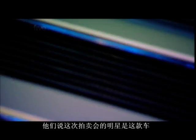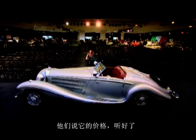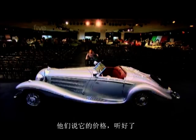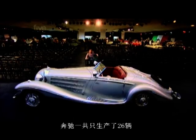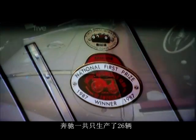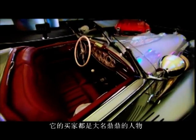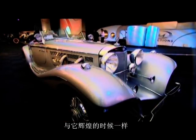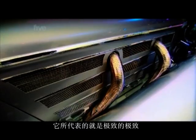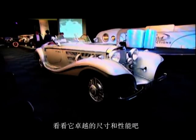They reckon the real star of the show will be this Mercedes-Benz 540K Special Roadster. They reckon it'll go for, you're sitting down, £4 million. Only 26 were ever built by a special coach building company within Mercedes-Benz, and they were sold to the great and the good, like cinema impresario Jack Warner. Likened to a Gulfstream jet of its day, those in the know call it the ultimate classic car, just because of its sheer size and performance.